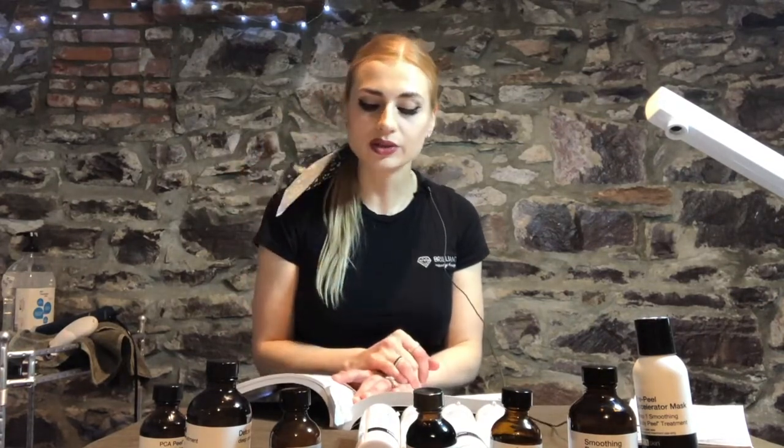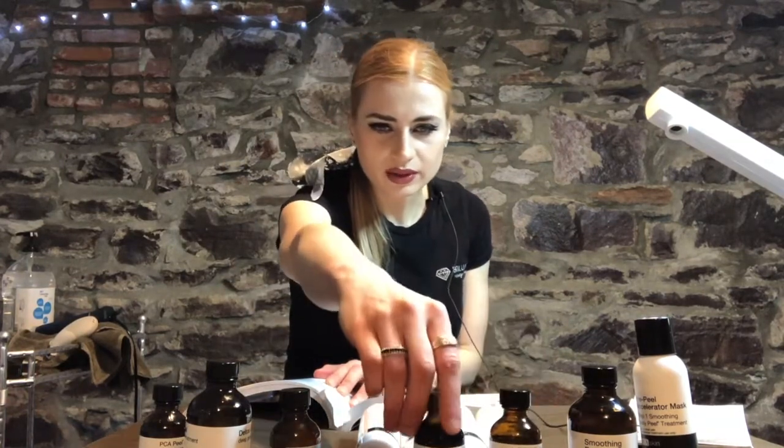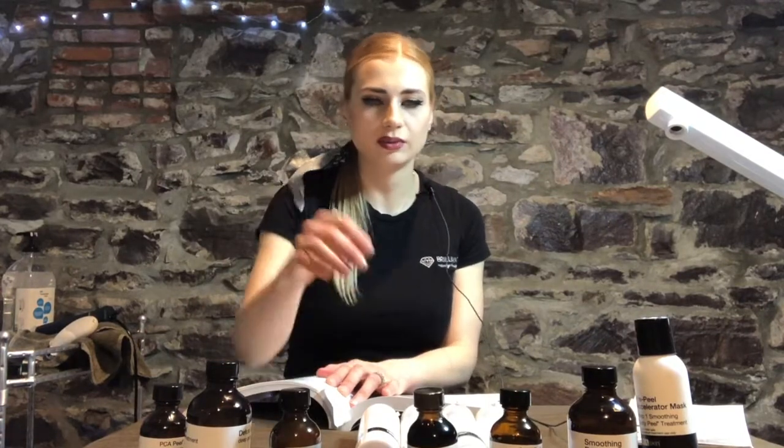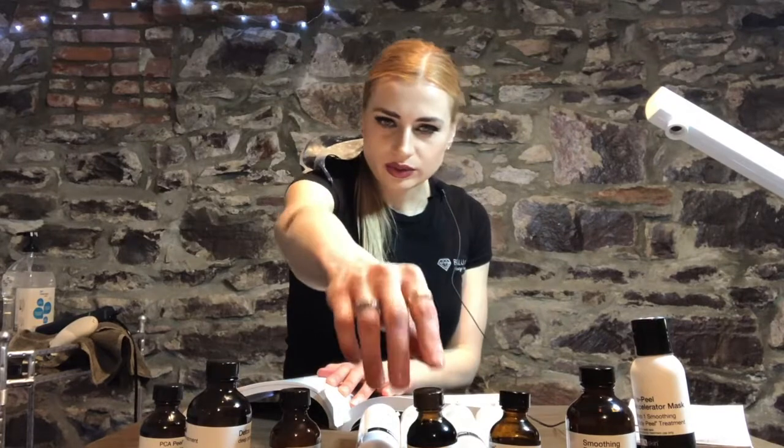It's not like a 6% retinol peel, which you would get at a dermatologist's office. Ultra Peel Forte, we don't have that one in here. But we do have the Sensi Peel and the TCA Ultra Peel.